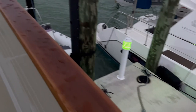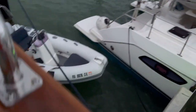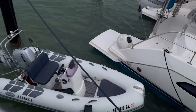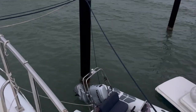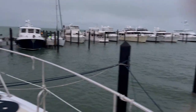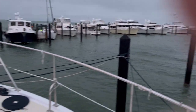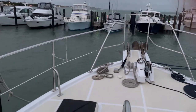I can tell that it's low tide by looking at the neighbor's boat brow. And then all of a sudden I see that the line has parted off the bow of the tender, so it's free floating. The 2 stern lines are still on. You can see the waves coming into the marina, so that action caused that line to chafe against the pier. I'll need to go down and get Jim to help tie that bow back up on the tender.